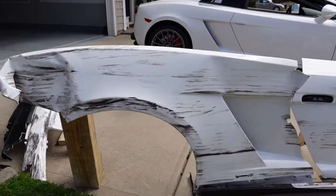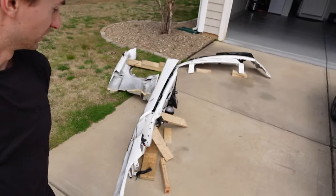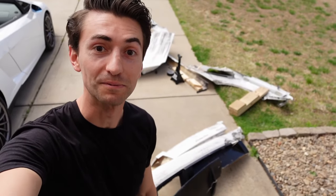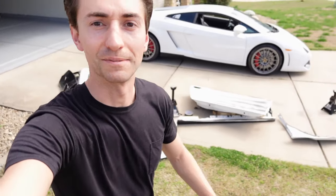And that is it. All right, well, that was good timing. But you know what? We are done with the wrecked parts of this car. So, yeah, when I make the video on how much I spent, you'll know how much money that is sitting on the ground. But we are done with broken Lamborghini parts as it tries to take me out one last time.